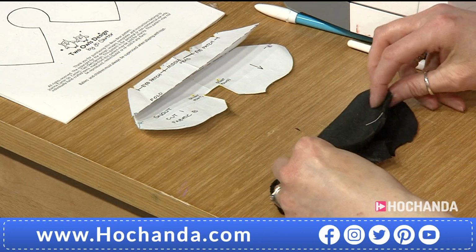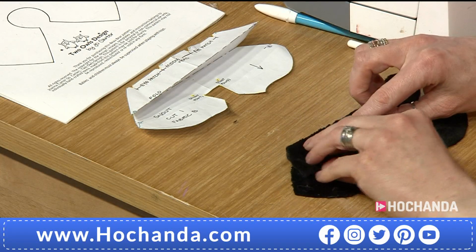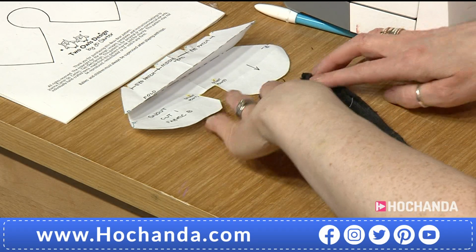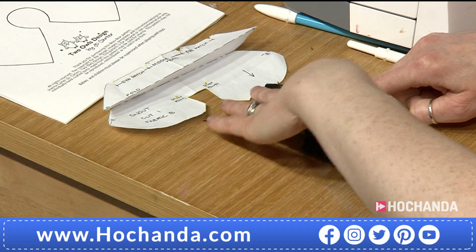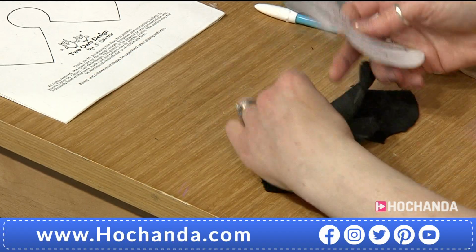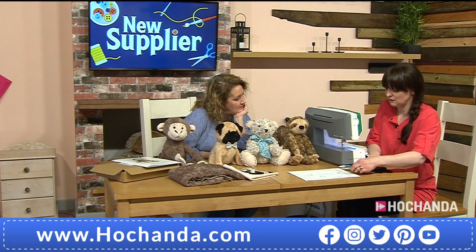So then fold this over and fold it back on itself. It's detailed in the instructions, and then pop a pin in it and sew along from this side, sew along the top of the fold just to hold it in place. Before you sew, just double check with the template. That's a good idea, actually, folding the pattern piece to get a feel for how it's going to go with the fabric. It's a good tip, that.